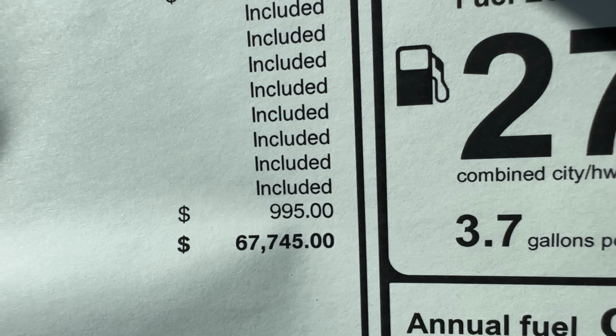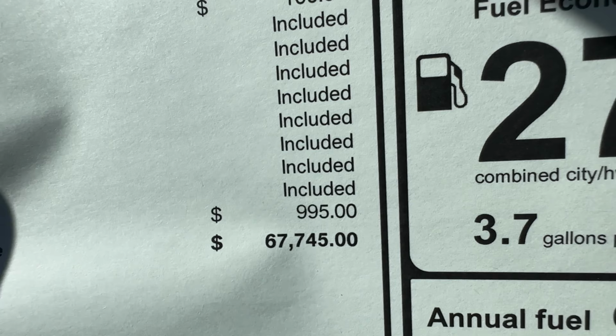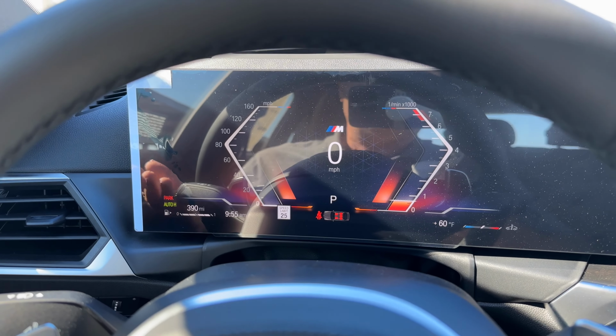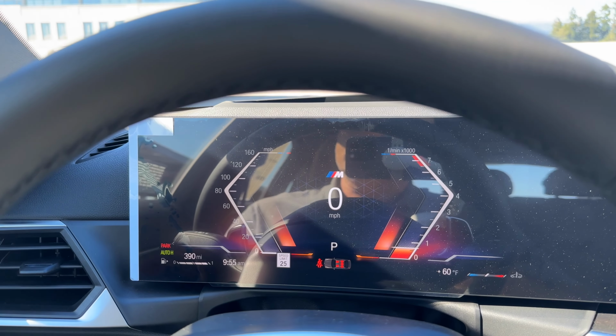All told, MSRP of $67,745, so not too bad. I mean, almost $70,000, but still not bad at all.